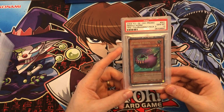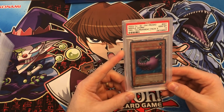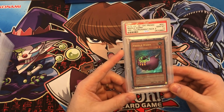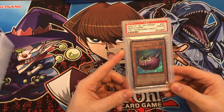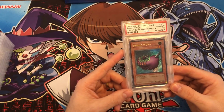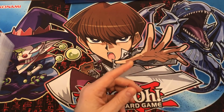I don't know exactly what to value it, but I've been offered a lot of money for this, so I will give you what I think it's worth based on what people have offered me for it, right around $3,000. I really hope more of these get graded. There are so many deserving collectors out there who deserve one of these, but unfortunately there are only 4 that are graded a 10 and then 3 that are truly a 10. So that's number 7, Needleworm.